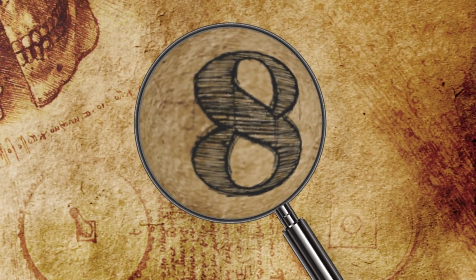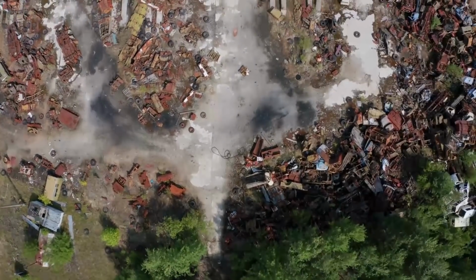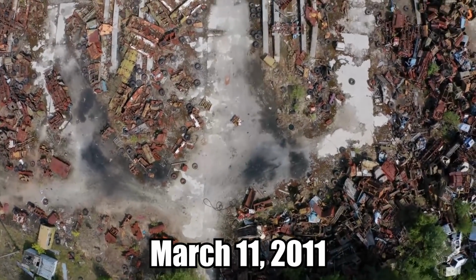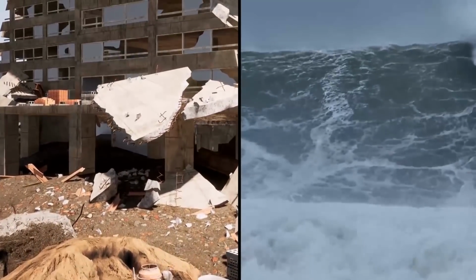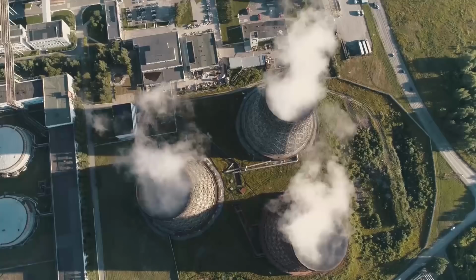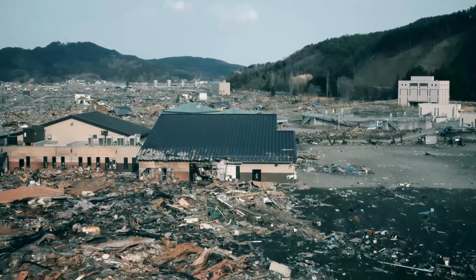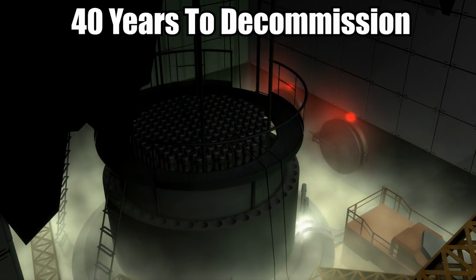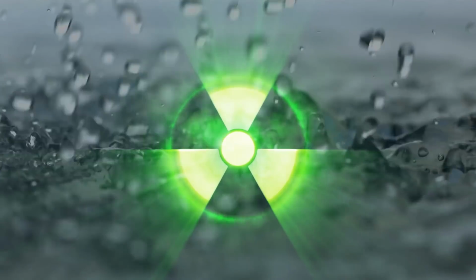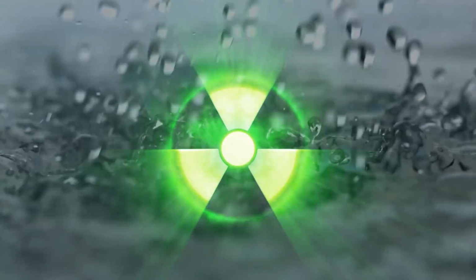Number 8. Ghost Town of Fukushima. Fukushima in Japan was devastated by a nuclear disaster a decade ago on March 11, 2011. An earthquake shook the ground, a tsunami crashed into the Fukushima power plant, and there was a nuclear meltdown. Many parts of Fukushima are still off limits. Plus, it's supposed to take about 40 years to decommission the plant because it has millions of gallons of radioactive water still in its storage.